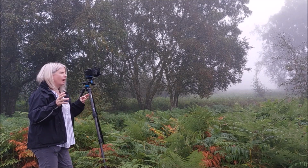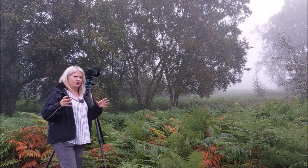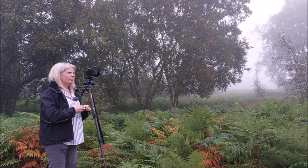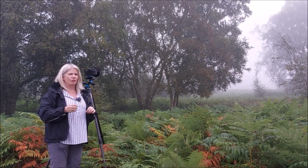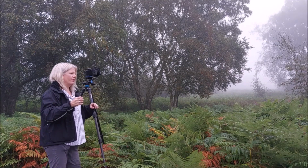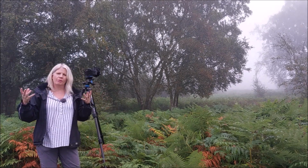Coastal work, I feel relatively comfortable with these days. I'm fairly certain that so long as the tide's where I want it to be, and the sky, oh, excuse me, the midges, I knew I was going to get eaten to death today. Sorry, there's a really strange noise going on the road. Ooh. How bizarre. So long as the tide's right and the sky's doing something, I'm relatively confident I can come away with an image I like.